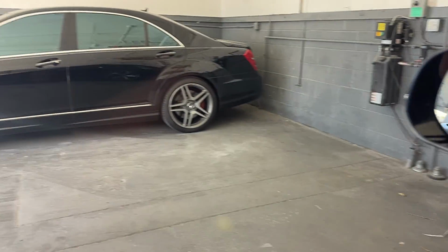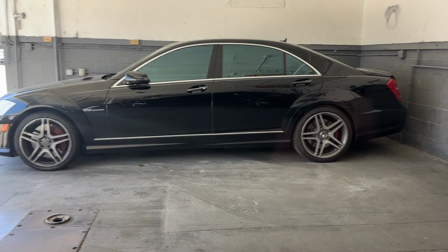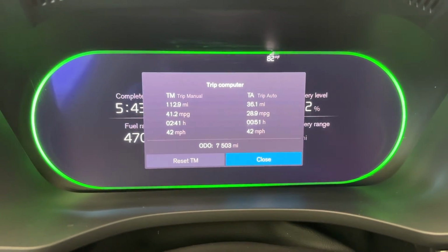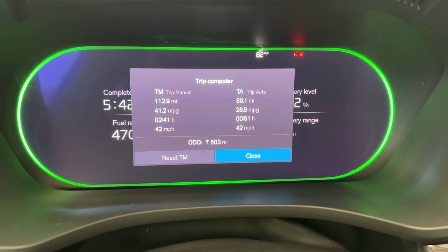Look, I'm parked next to an S65 AMG Mercedes. Whoever owns that must be very handsome and charming and have a great head of hair, but he's certainly not getting 41.2 or 28.9 miles per gallon, I can assure you of that.